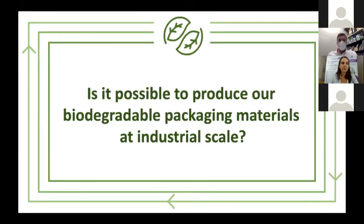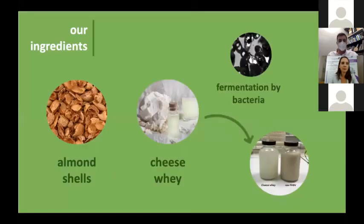Antonio Vicente was supposed to be helping me out with this, but unfortunately he could not join today, so I will take his part. And in this part, what we're trying to very quickly explain to you is what we have done and what are the challenges that we face when we try to industrialize these technologies.